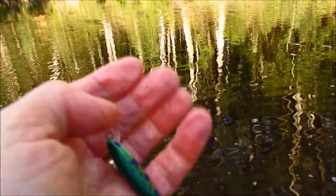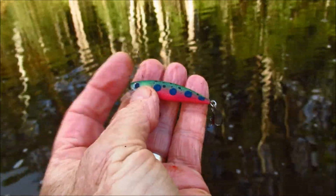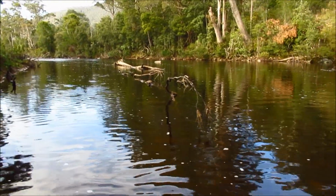That's all it is. It's a nice little mid-water diver, about 4 grams. It's called the Rainbow. Yeah, nice little lure. I'm casting in around this pretty snaggy area here.